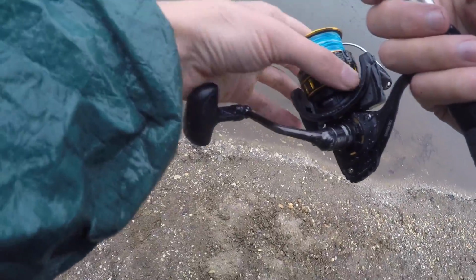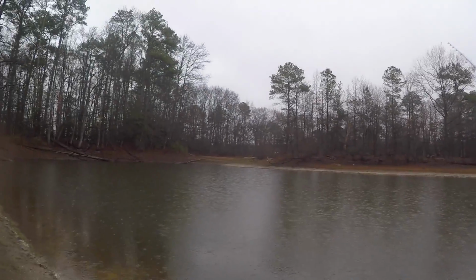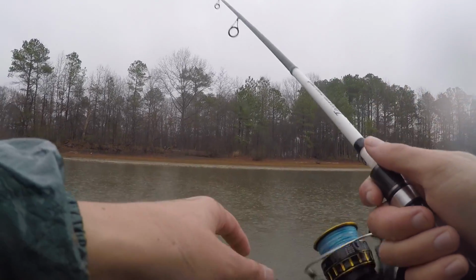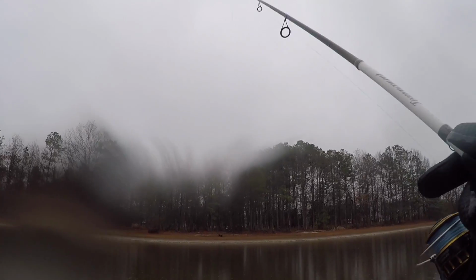It is starting to really rain. I cannot even see my bobber anymore. No, please, rain, stop. I can't believe how good this bait looks, man. So my thought process here is these bass that are in here, they're just straight chilling on the bottom. It has been very cold these past couple nights. And this water, I mean, this water's pretty freaking cold.